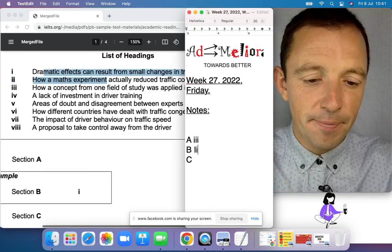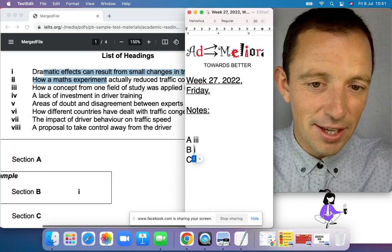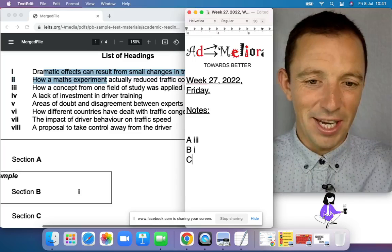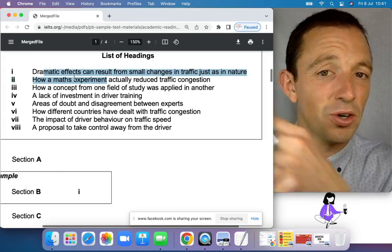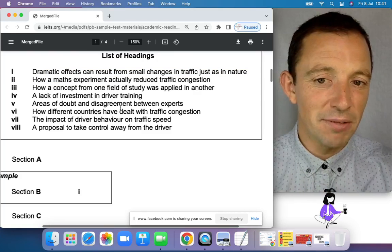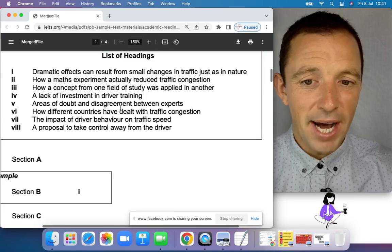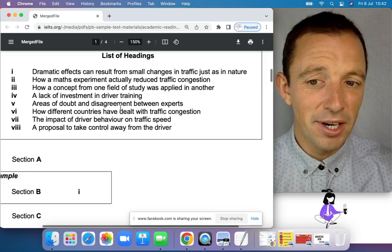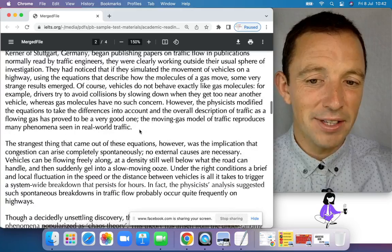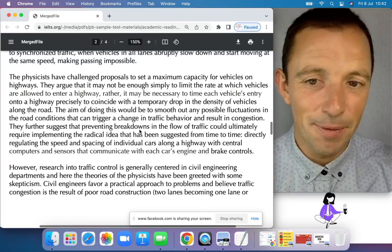Okay, C. Let's check option C. Sorry for that. I want to keep it small like the other letter, and that's perfect. Okay, so paragraph C, and again you can look quickly at the options. Concept from one... Okay, lack of investment, areas of doubt or disagreement between experts, traffic congestion, different countries, impact on traffic speed and behavior of the driver, or a proposal to take control away. So they are all the options, and let's look at paragraph C. A, B, C. Okay, let's read quickly again.